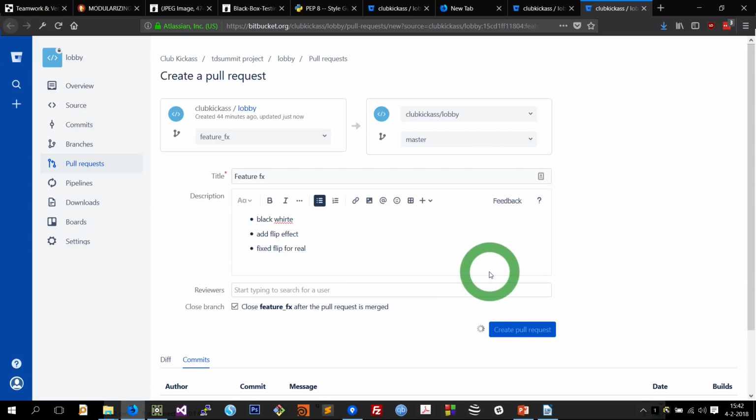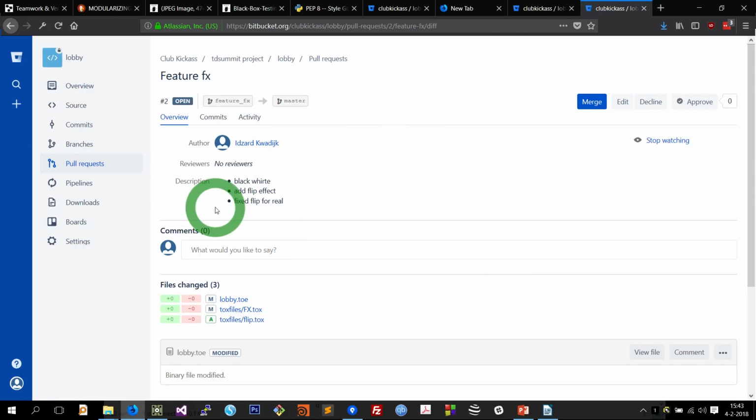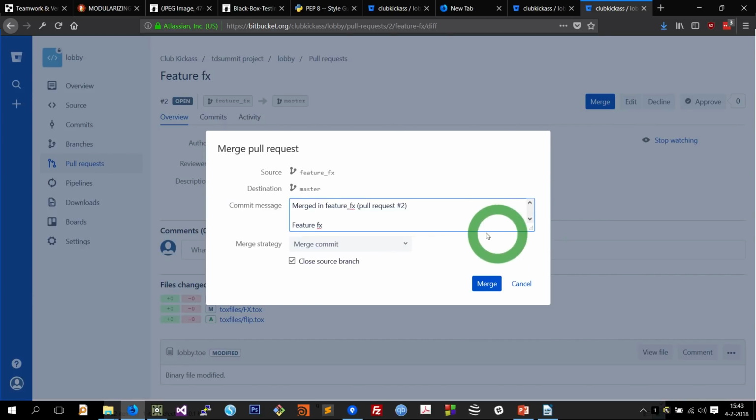So I create a pull request. And here we are. Now we are immediately at this page. So in this case I'm the author, but I'm also the reviewer. And I'm super happy with it because he really fixed that flip. So I click the merge button. And that means I do a commit, because this merge is another step where something is changing in my code. So that means it's a commit and I can revert it as well.